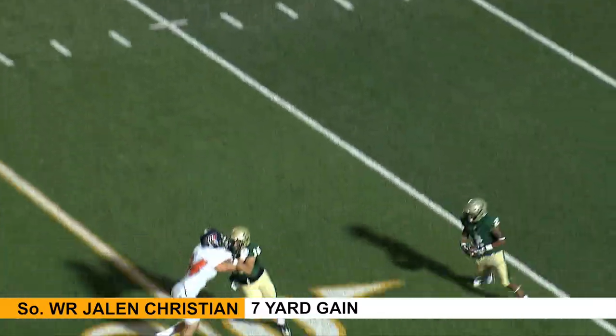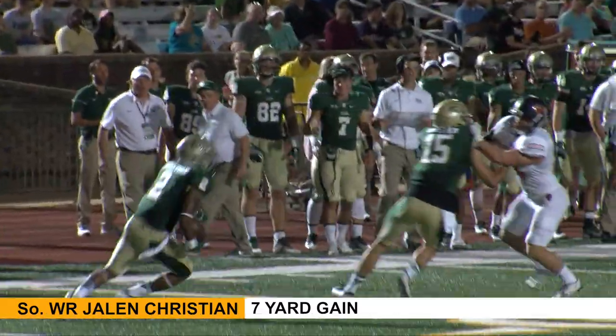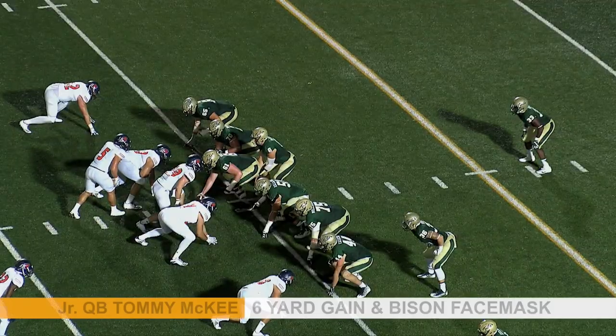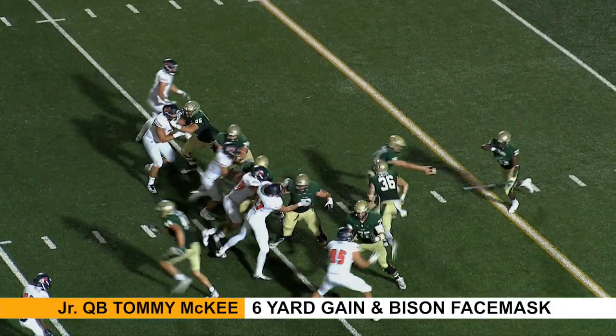Pass, Jalen Christian got some blockers in front of him, goes to the right, then to the left, and is dragged out of bounds at the 26-yard line. Bucknell shows a blitz on second and short.